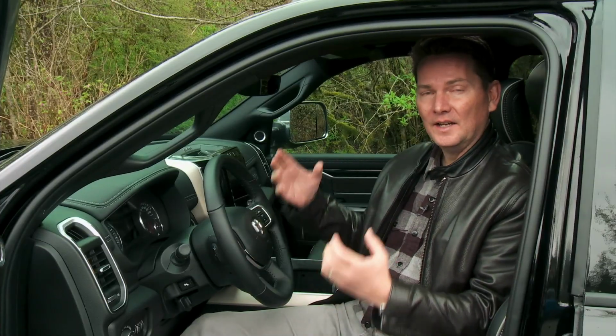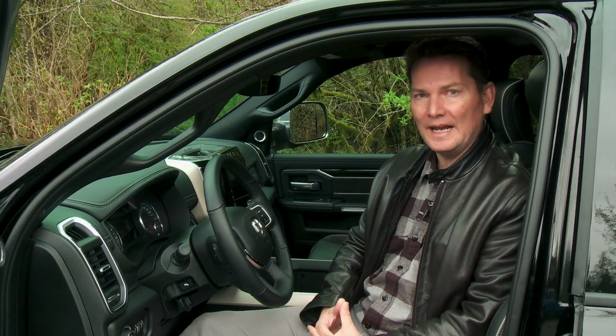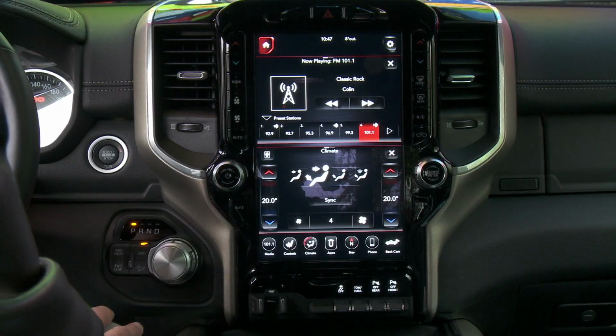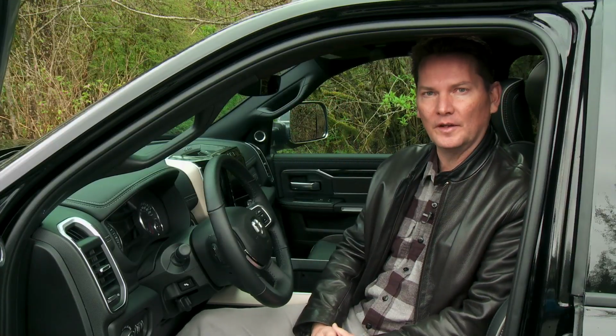When you get inside, the big wow factor is right in the middle. The big, bold, and beautiful 12-inch Uconnect system. Now, the best way to think of this is like having two 8.4-inch Uconnect systems stacked on top of each other.